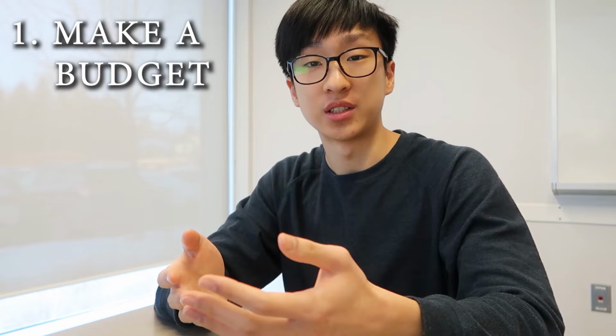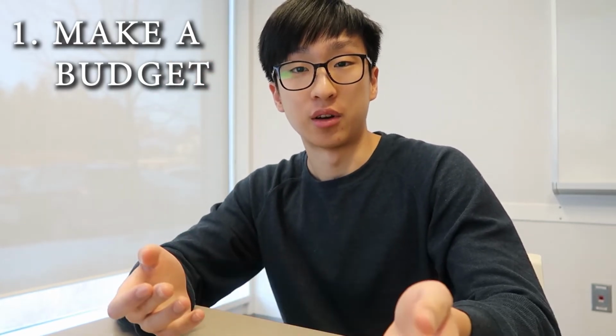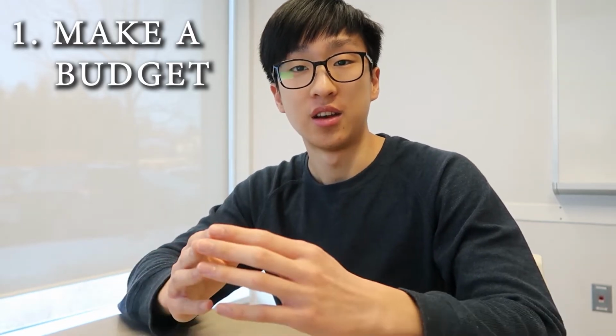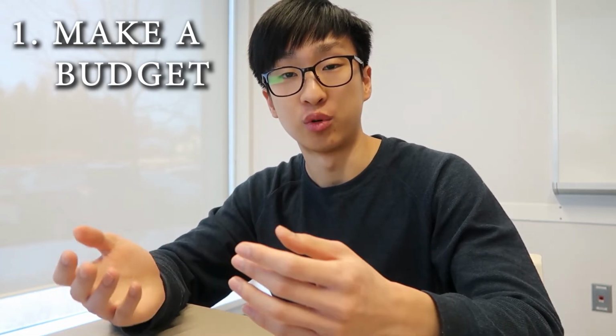So the first way I've saved money in college is to make a budget for myself. And this is really important because without a plan, then you're not going to get anywhere, especially financially. So if you're not tracking your income and expenses, then you don't know what your financial position is at the moment, and you won't know what to do to exactly improve it.